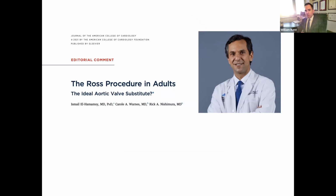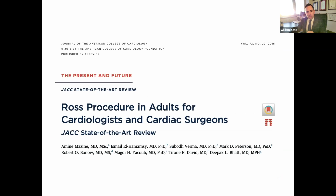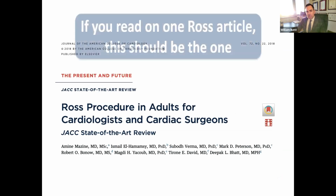I've given you a brief summary of it today, certainly not all of it. But Ishmael, in his article, which was a response to the paper on the German Ross registry, is very eloquent in his discussion of the Ross procedure. I love his point that it's a living aortic valve substitute, which has advantages of durability and greater functional status in the environment of the aortic root. If you're going to read one article, this is the greatest summary.